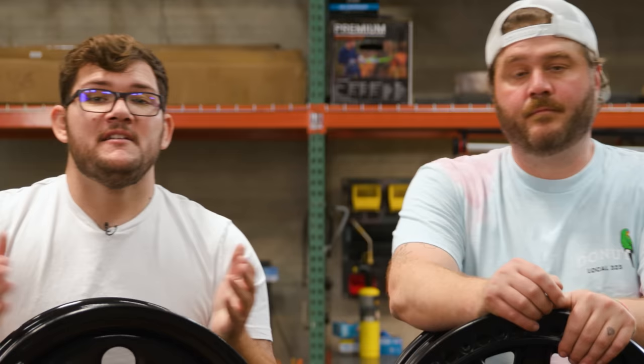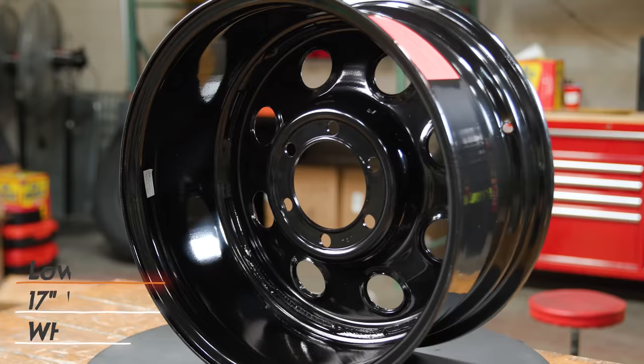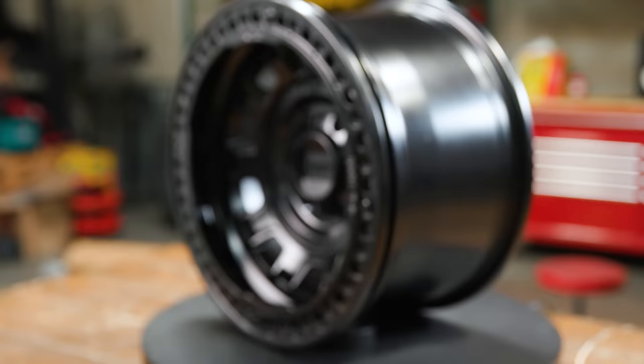Since we're upgrading to beefier tires, we need to upgrade our wheels as well. High Truck is getting these 17-inch KMC Tank beadlock wheels. And Low Truck is getting a set of 17-inch Vision wheels. Each of these KMCs are almost $500 a pop. The Visions are also $500 for the entire set. For the entire set. So why do these cost four times as much money?